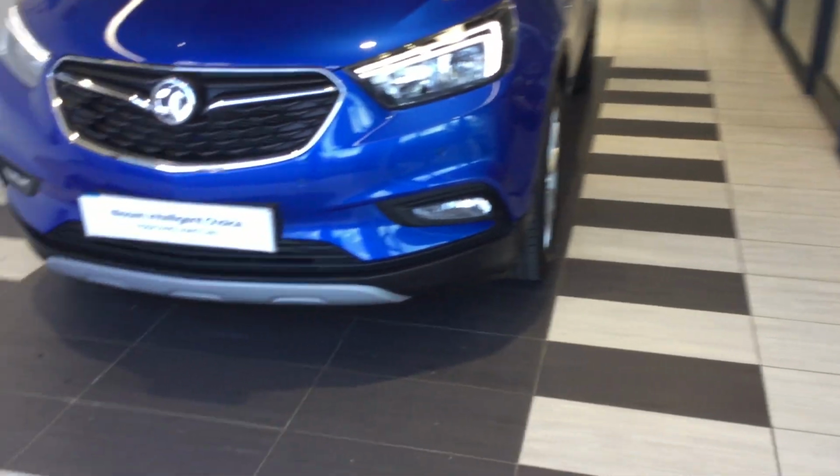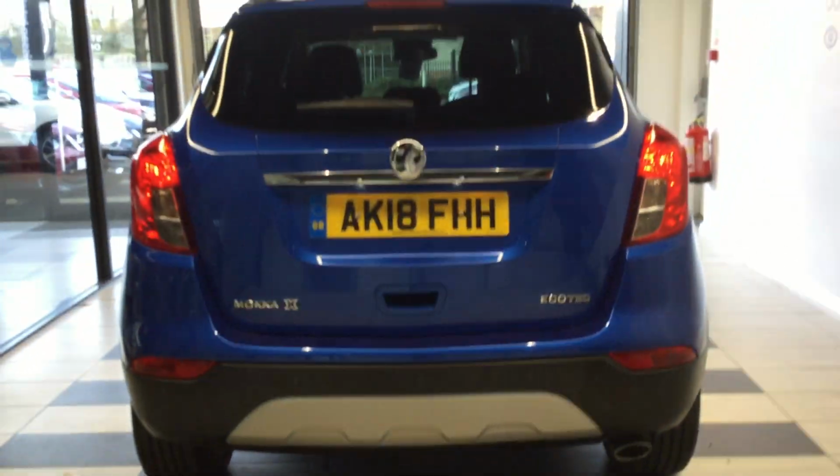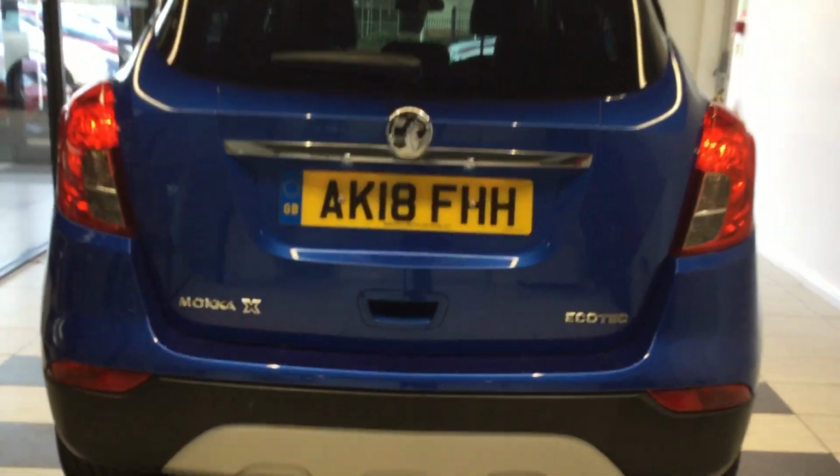My name's Daniel Hadman. I'm going to take you for a walk around the Vauxhall Mokka we have in stock. Okay, I'm just going to come down the near side of the vehicle, showing you the near side front wheel. Near side rear. The rear of the vehicle. The boot.